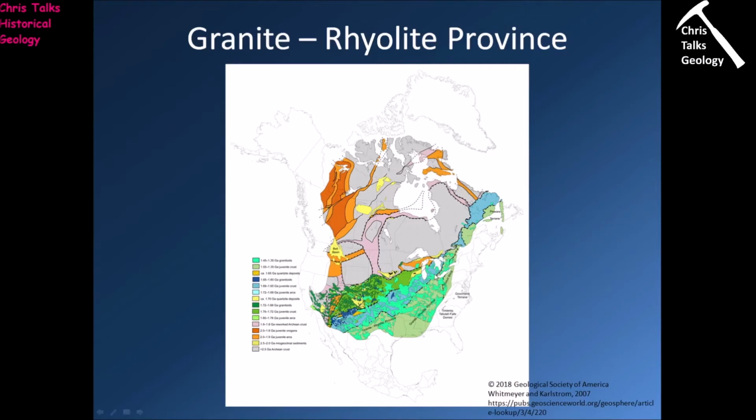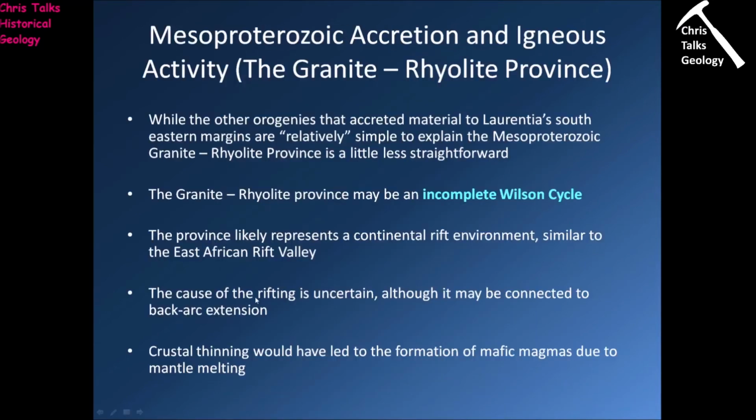And so that could be a possible explanation as to why the Granite-rhyolite province forms. It might be due to a subduction zone, slab rollback extending the continental crust and making it start to rift. So crustal thinning would of course have led to the formation of mafic magmas due to mantle melting.